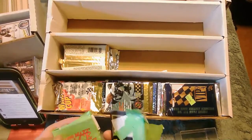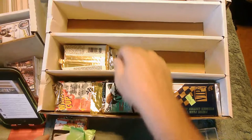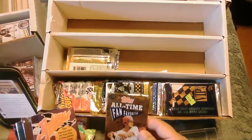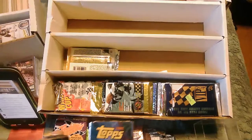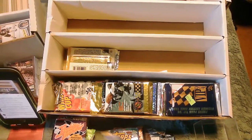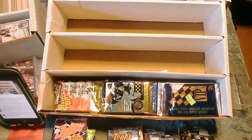All right, so we got some kind of racing cars. I don't know. You're in the racing stack pile. I'm not gonna look at those right now. All-time fan favorites. That sounds like a good one. There's racing for $1.69. Basketball. Topps traded rookies. Okay. Baseball. Football. I'm gonna separate these packs real quick. Again, all these packs were already opened up, but.